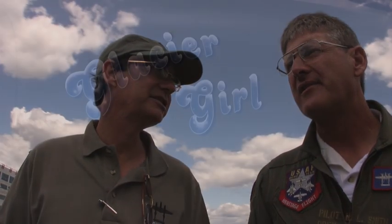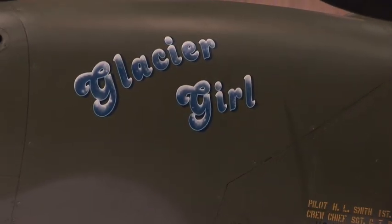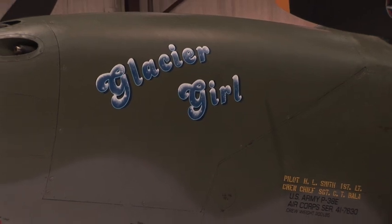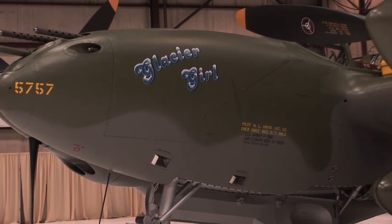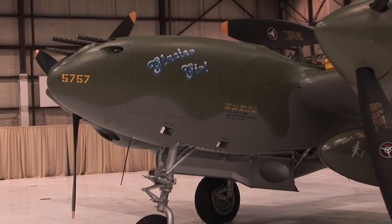In 2007, under the stewardship of new owner Rod Lewis, Operation Bolero II was launched. It was an attempt to complete the original mission and show Glacier Girl at the world-famous Duxford Air Show in the United Kingdom. The biggest hurdle is just keeping these 65-year-old airplanes in the air and the engines running and all the systems working.